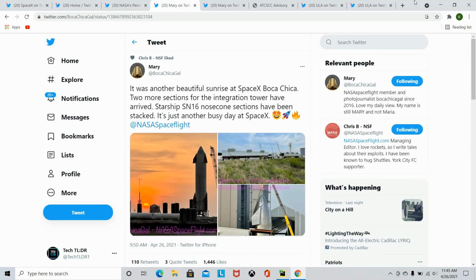Now, we got to start talking about Starship SN15, SpaceX's big boy coming up with all the updates. So here we have a photo from Mary Boca Chica Gal of the Starship SN15 at its launch pad. The SN16 has got its nose cone, and that is currently being built, so the next Starship in line isn't too far behind the SN15. So the SN15 has yet to do a static fire test. It was supposed to do one pretty much all of last week. There were multiple closures. However, that whole week, they were just transporting different objects around the Boca Chica area, and there was never a static fire.